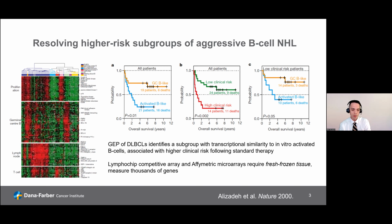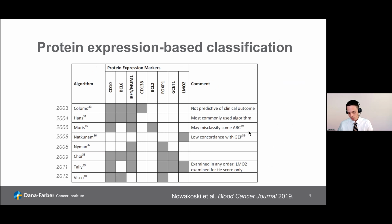And so this was clearly a seminal work in that it identified two coherent, biologically defined subsets of diffuse large B-cell lymphoma: the germinal center-like lymphomas and the activated B-cell-like lymphomas. These did have clinical correlates in terms of outcomes, but they were not very easy to translate, leading to a series of attempts to resolve these biological subgroups with more tractable methods, primarily based on protein expression in the form of immunohistochemistry. A number of those approaches are shown here. This came from another really nice review that was published 3 years ago.